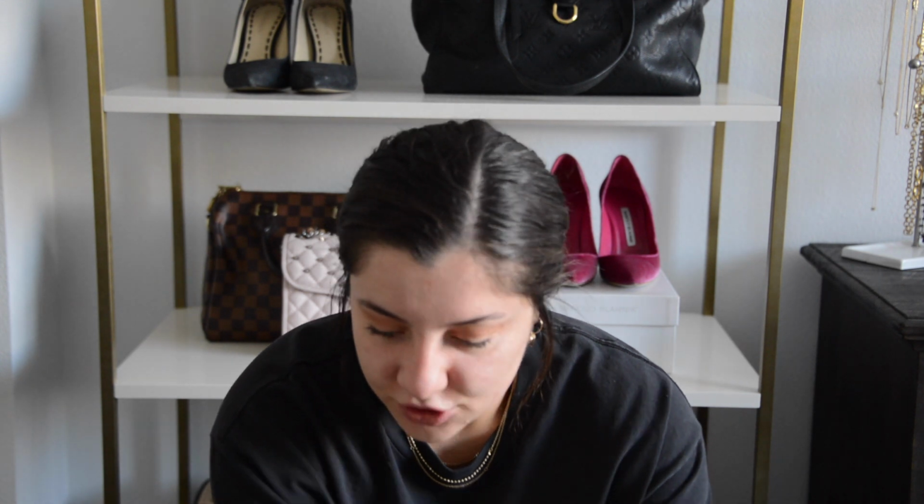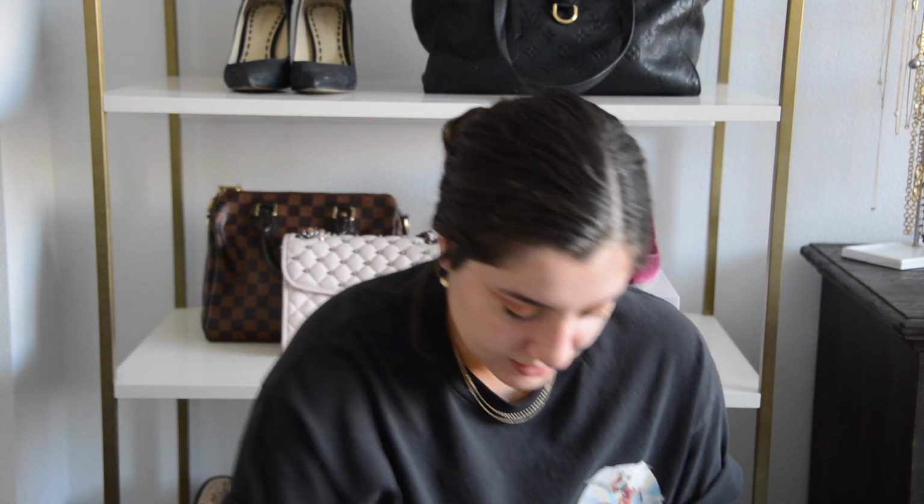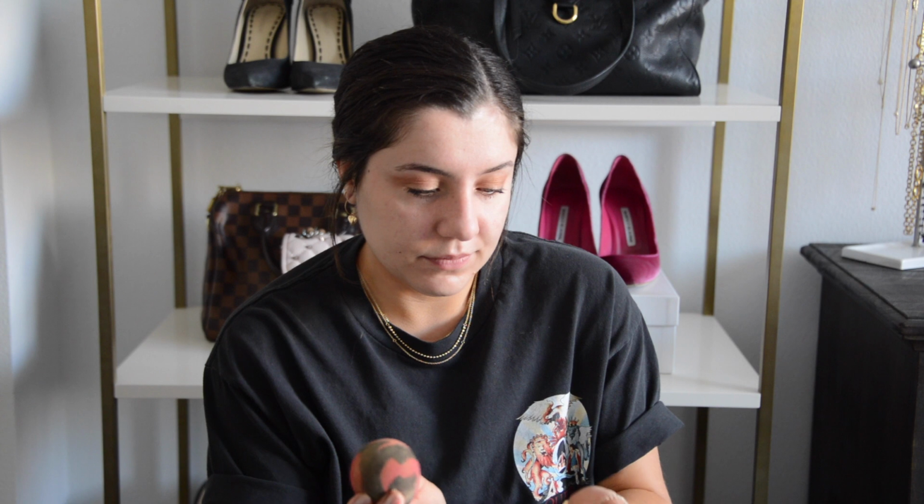Breakouts right now. Alright, I'm mixing the Wet n Wild Photo Focus. I'm mixing 2 shades, caramel and I think golden beige. I've been self-tanning a lot lately, so I'm not really sure if this is even gonna match, so enjoy this potential mess that could ensue.